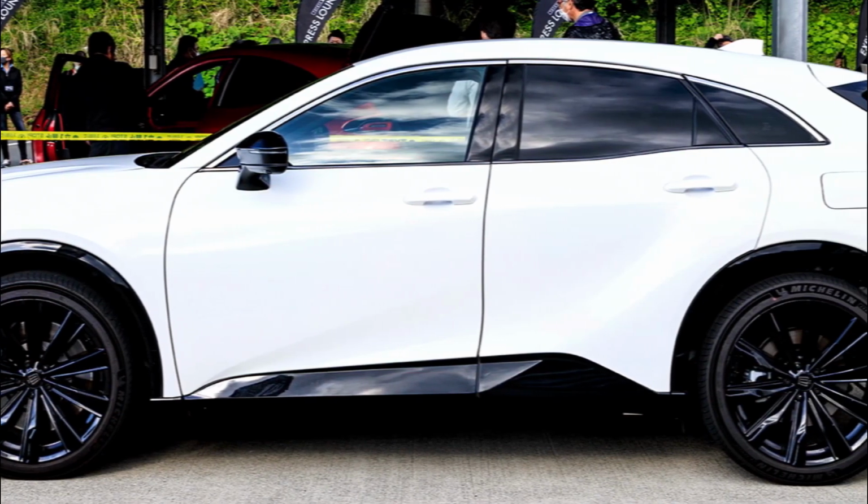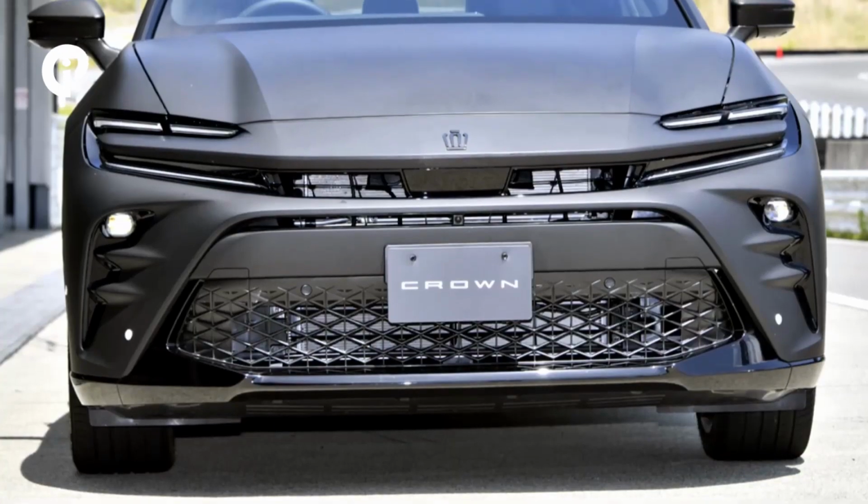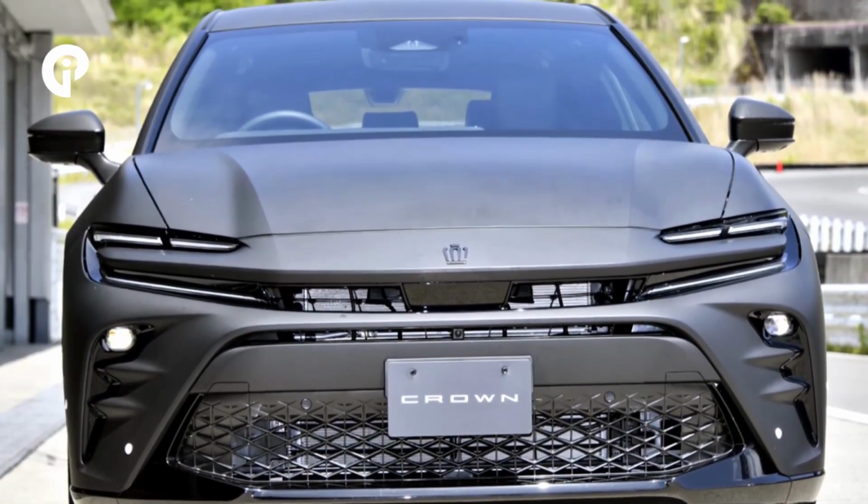Toyota aims to provide comfort and safety for every driver and optimize the car's performance by combining speed and stability with the more advanced and efficient technology.